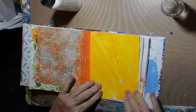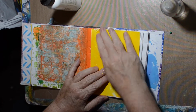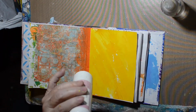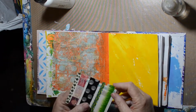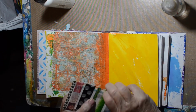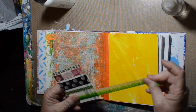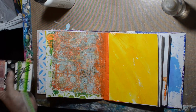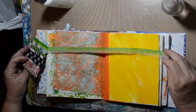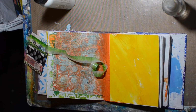So I'm just gluing that down. I used a little bit of that glitter glue, and I'll have to trim the top because it wasn't quite tall enough either. I thought I had it the right height, but it's just a little bit short. And I just happened to have this washi tape sitting on my desk, and it had grass on it, so I figured I would just run a little bit of washi tape grass along the bottom.